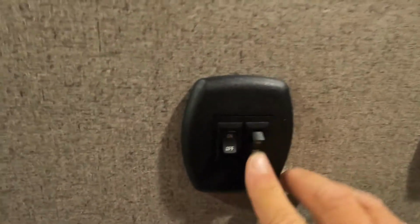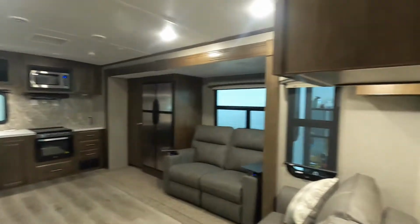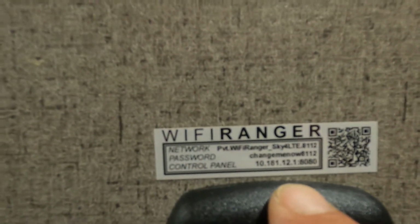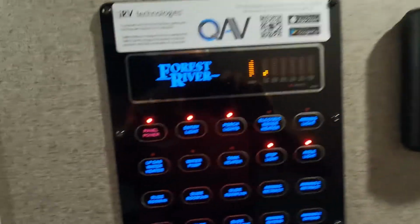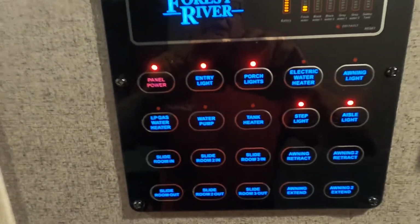Immediately coming in, on the bottom, I'll work my way up. It's going to be your access panel to your breaker box and fuses. Little hallway light. Light control for your living room. A Wi-Fi Ranger. There's all the information for that. We'll get to your furnace in just a moment. We'll start over here on your control panel.